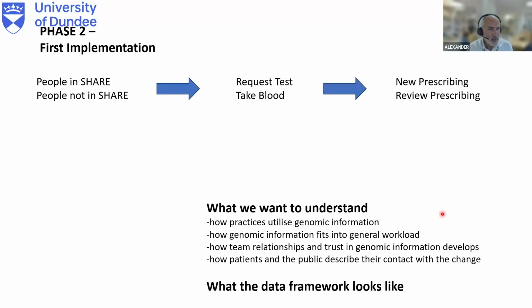And then in phase 2, what we will do is start to invite people that aren't in SHARE and take more blood and review their prescribing and gradually build up. And once we've done this, we'll be able to roll out to other practices and start being more confident that we have a modus operandi for being able to do this in a way that's practical and realistic for both patients and prescribers in general practice. So first 2 practices, then 4 practices.